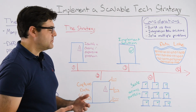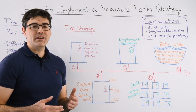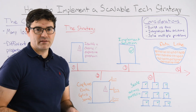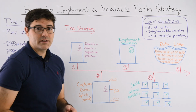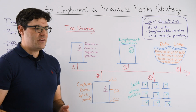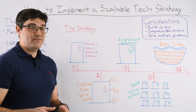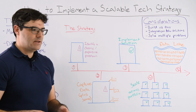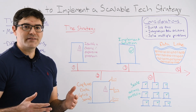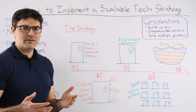So how have we typically approached this? Working with multiple leading real estate companies, we came up with a strategy which we think is pretty effective to help us implement this approach. So what's the strategy? Number one, identify a chronic or expensive problem. This could be something like elevator issues, freezing pipes, vendor or maintenance accountability, mysterious energy spikes and usage that costs tons of money. Either way, you've got a serious problem. We need to deal with it.